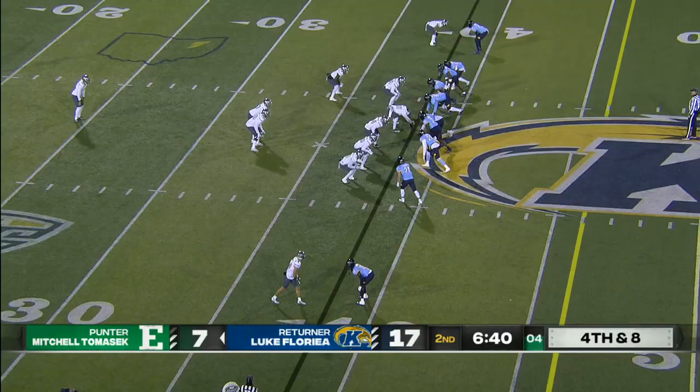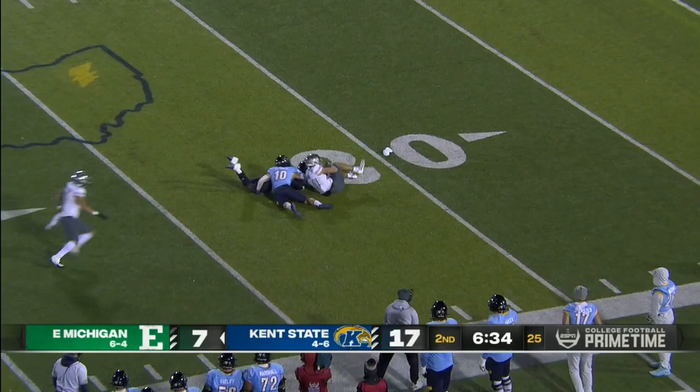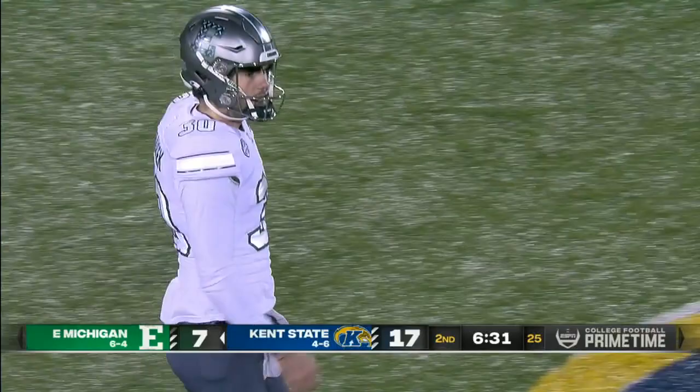And you talked about C.J. West earlier. That was another quarterback hurry for him. Here's the punt. That's a loose football. And Eastern Michigan gets it on the muff. It was a line drive punt. Floria muffs it.